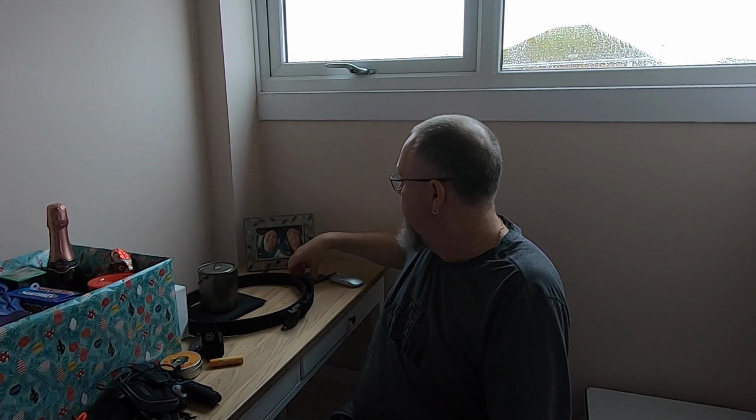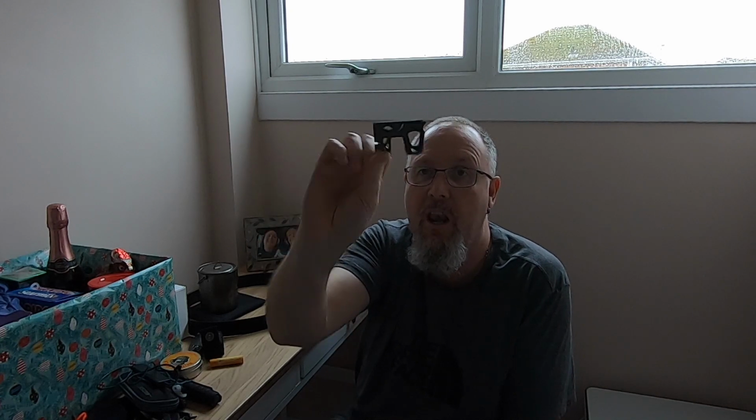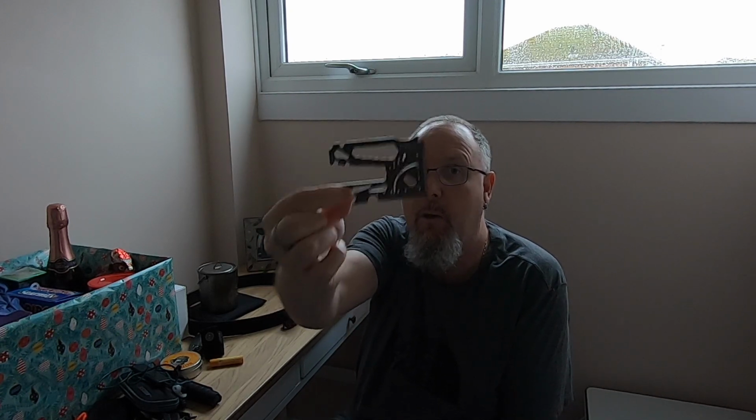I have touched on these briefly. I've reviewed this one for you and did a giveaway recently. MRF Multitools. This is the Universal 3.0. Done a review on this. Love this one. I've got a couple of these kicking around now. One in my outdoor bag and one in my EDC bag.